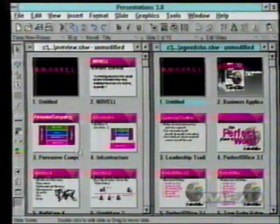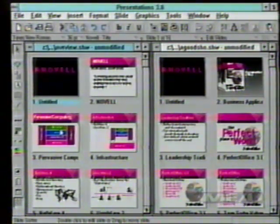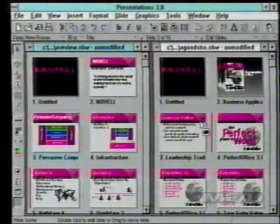But there are other applications you mentioned as well which take advantage of OLE to move data around. Could you show us some of that? There are, yes. In the presentations package, if you're doing a presentation, all presentations are not cookie cutters, so you need to be able to take, say, a slide from one, select that slide, and move it into the other slideshow.